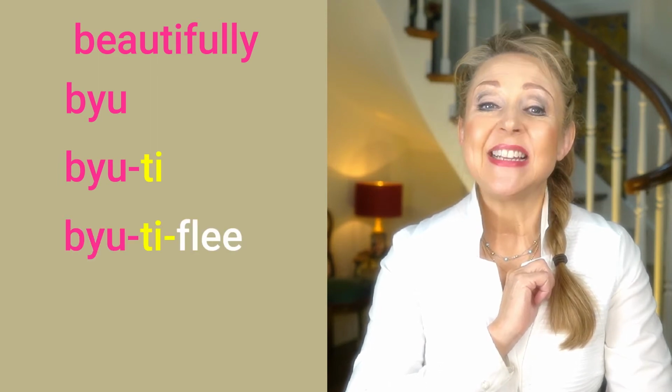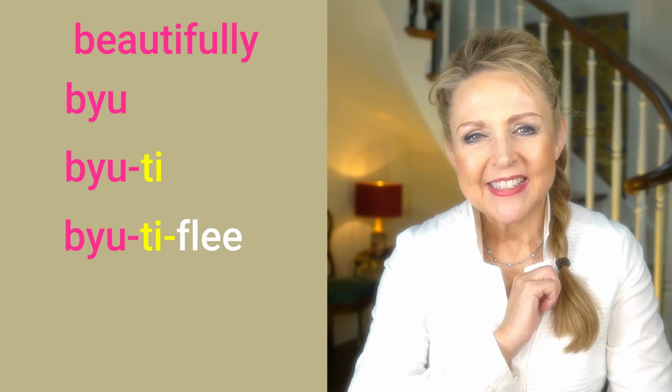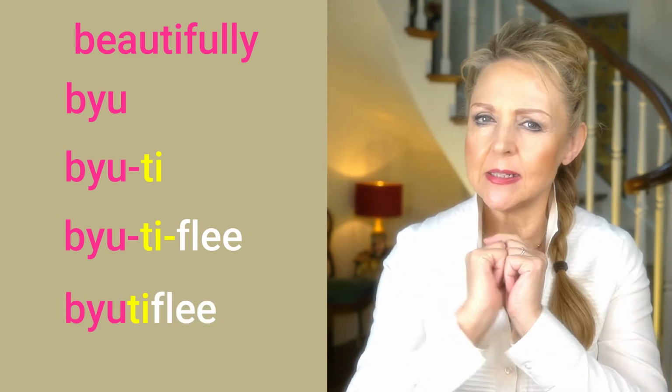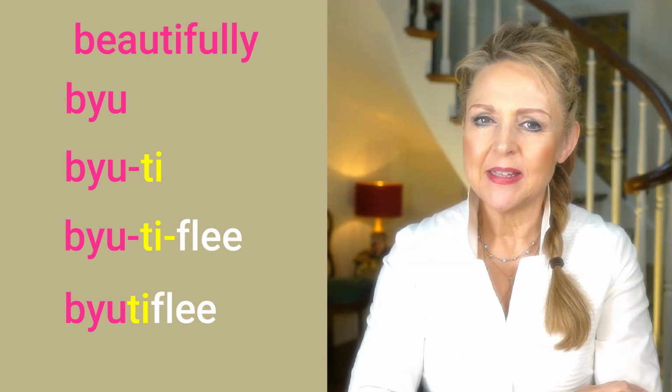Now for the adverb. Beautifully. So first of all, let's pronounce it. There are 3 syllables, and the first is beau. Then ti, beauty. Then fully, beautifully. Put it all together, beautifully, and put the stress on the first syllable. Beautifully. Keep practicing.